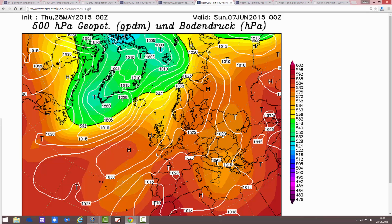So the GFS and the ECMWF do not really show any signs of a major warm spell. It does turn warmer as we get through to the end of next week, with temperatures possibly creeping up to the mid-20s, but nothing significantly hot showing up on these charts. And that warm-up probably only lasts a few days when it turns cooler again from north to northeast.